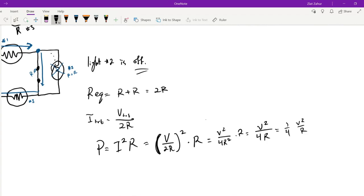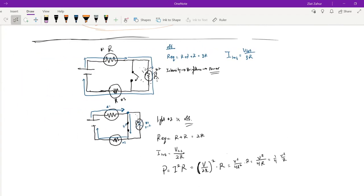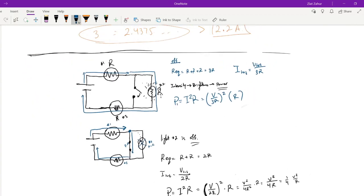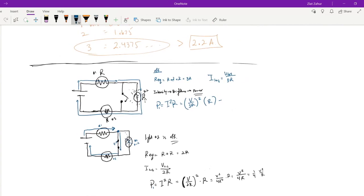What was it before? When it was not closed, P is equal to I squared R. I was V over 3R, squared, times the resistance. This is just the power of a single light bulb, so let's call it P1 original. P1 original is 1/9 V squared over R. As you can see, it used to be 1/9. It's now 1/4, so of course it's brighter now.